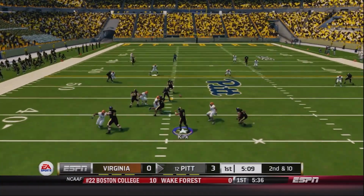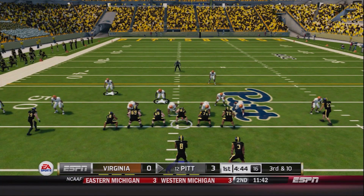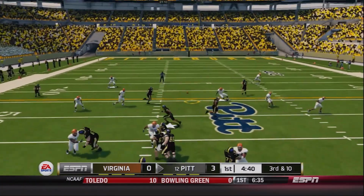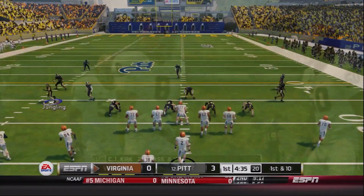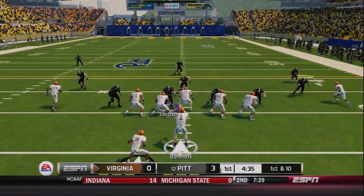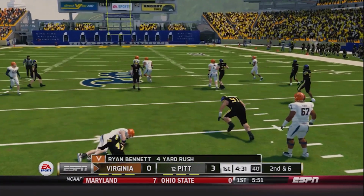2nd and 10 for Kirk. He's going to dump it off on a mid-screen there. That's C.J. London as the halfback goes underneath. Nowhere to go, though. 3rd and long now for the Panthers. Jake, he's in motion. Kirk's going to look for him, and again, a little bit of interference and contact there by the Virginia defense. They're doing a good job in impeding the progress of the Panthers receivers and allowing themselves to force another Pitt punt.